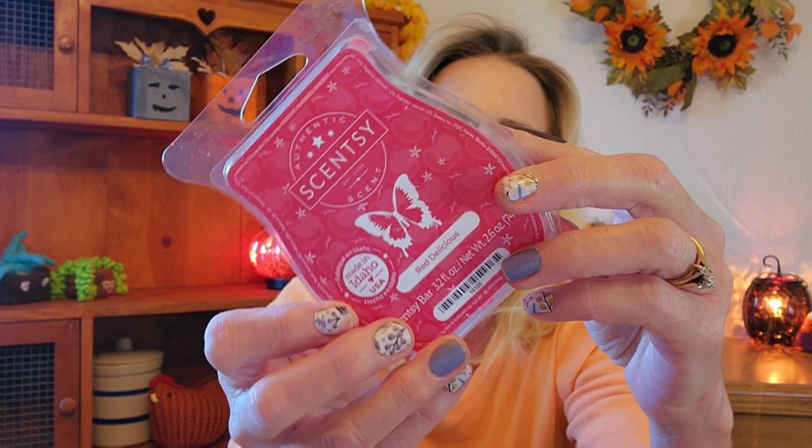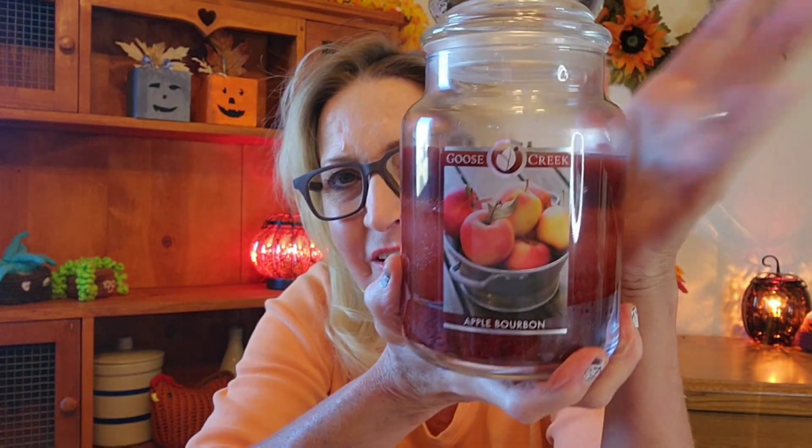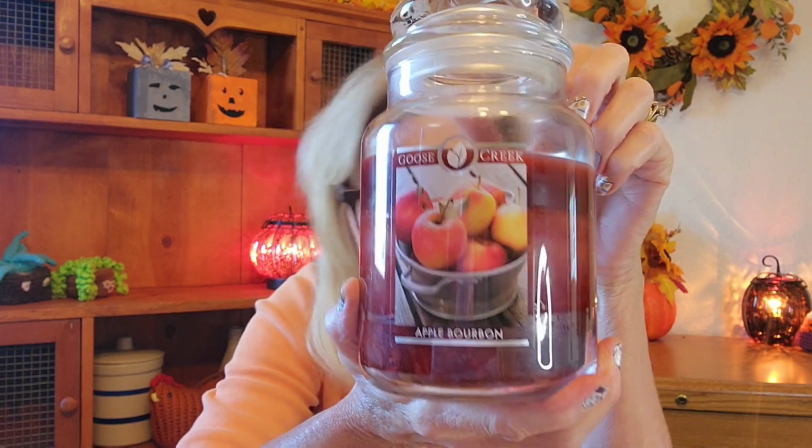Okay, day 25, here's Johnny Appleseed Day. I picked from Scentsy, Red Delicious, and this is juicy, crisp apples, fresh from the orchard. I warmed this, and I also burned a candle from Goose Creek, and I'm still working on it, called Apple Bourbon. This is one of those jar candles that they don't make anymore, and I absolutely love these candles. I'm so sad that Goose Creek probably changed their formula or packaging, but they don't do these anymore. So if you find these, you've got a gem on your hands. Anyway, I warmed this and burned this. So good. I love Red Delicious. I'm kind of sad I didn't put it in my club, but it's okay. I think I like this one better.